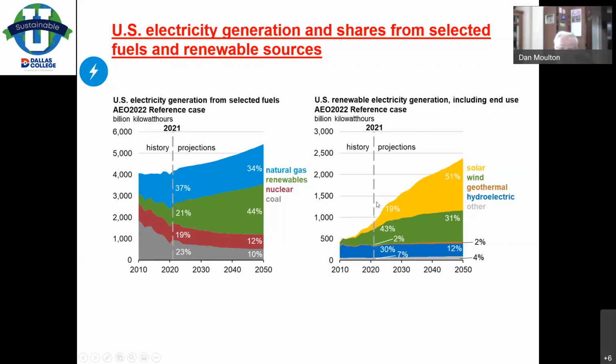Here we are at that line, and what we're looking at here is this wedge here. You can see that solar is predicted to grow tremendously by the middle of this century, going from 19 to 51% of our total electric generation. Wind is also predicted to increase in terms of production of electricity, but the share goes down because solar is increasing so much. Hydroelectric stays the same, basically. That's because the building of large dams is kind of a thing of the past. So this is good if it comes true.